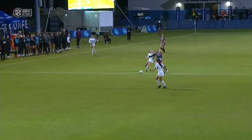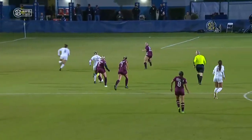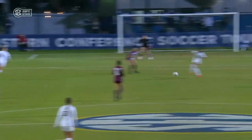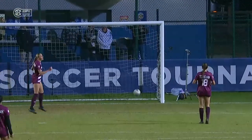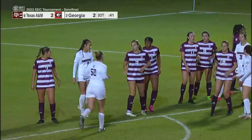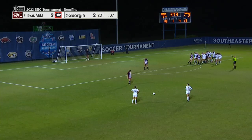And this time it's Georgia in transition. Madison Haugen strips Kate Colvin, immediately progresses the ball forward off the dribble, plays it into Croy Bethune, and it's a one-touch. Hannah White exploits the space that Matula leaves. Over that first, initial defender of Texas A&M into the backside.